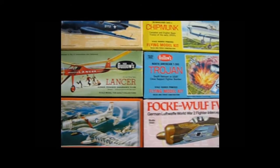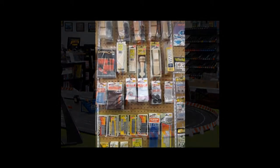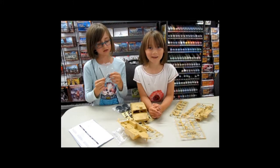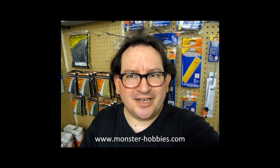Not only do we have a great model kit selection, we also do many, many exciting events throughout the year. We love circus. Pine car derby. Did you guys have fun at Monster Hobbies today? Yeah! And you too can have fun when you visit us at Monster Hobbies in High River, Alberta, Canada, or on the internet, www.monster-hobbies.com. And remember, we ship around the world.